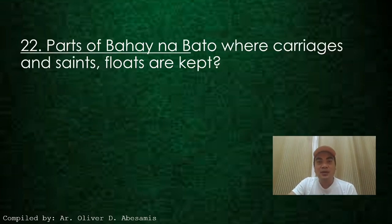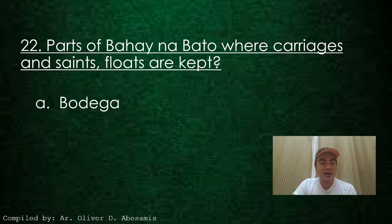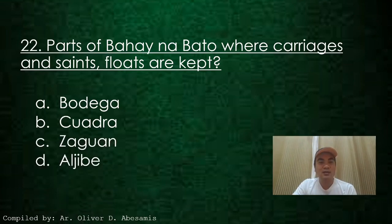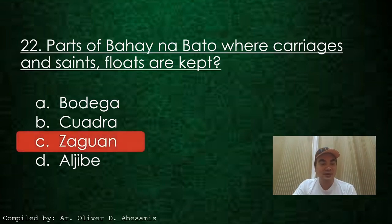22. Part of Bahay na Bato where carriages and saints' floats are kept. A. Bodega. B. Cuadra. C. Saguan. D. Aljibe. Answer. C. Saguan.